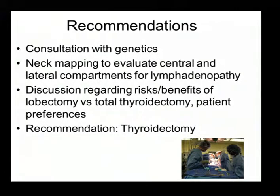Well, what would my recommendations be based on the unique case that Dr. Shindo presented? Well, I think when I see patients with potential family history of disease, I always have them see our genetics counselors. We always interrogate both the central and lateral compartments of the neck, looking for metastatic disease in order to be able to preoperatively better risk stratify our patients and do a definitive operation up front. We want to have an extensive discussion regarding risks and benefits of lobectomy versus total thyroidectomy, and quite frankly, even now, based on the data for micropapillary thyroid cancers not necessarily seen in the setting of a familial history, careful surveillance and observation may be an acceptable strategy, but patient preference is always important. In the end, in this case, I probably would have recommended thyroidectomy.